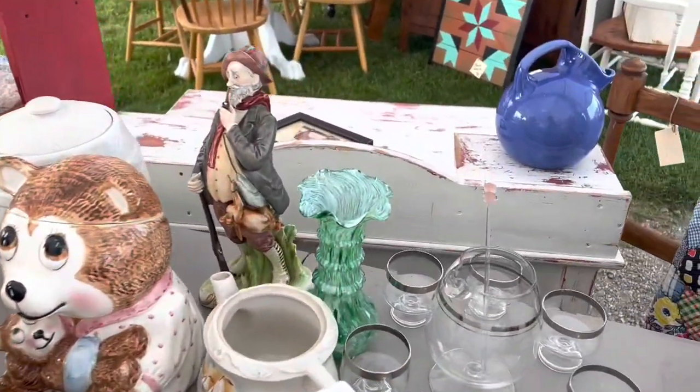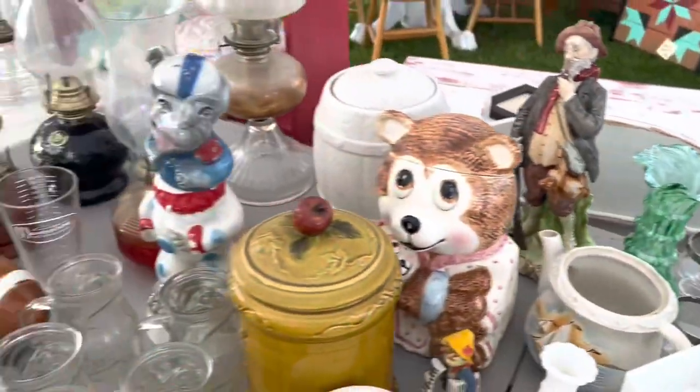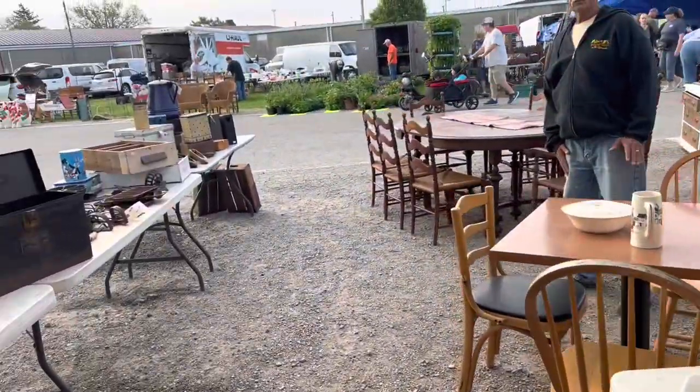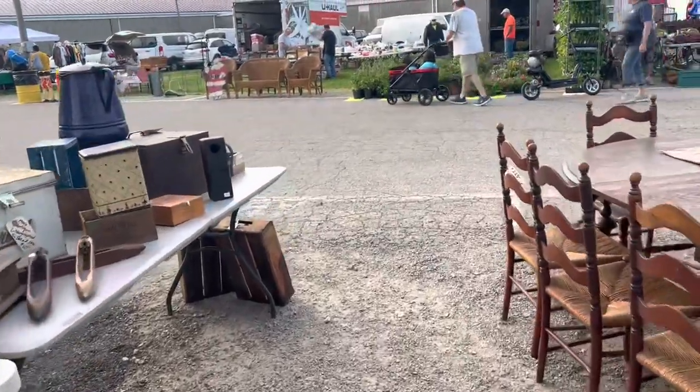Oh, look at the little glass elephant stir stick. It's so tiny. This is the first thing we are seeing. Oil lamps galore. Look at it. I'm in heaven. Ooh, look at all that glass. I'm going to head over there. I'm leaving these people in the dust.